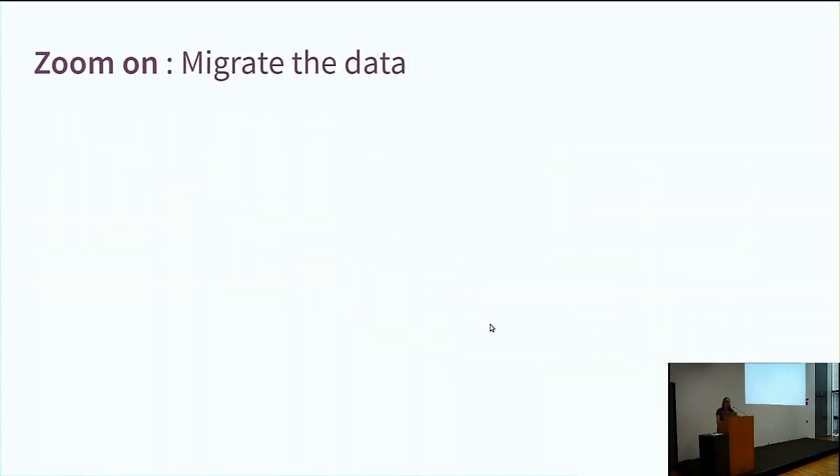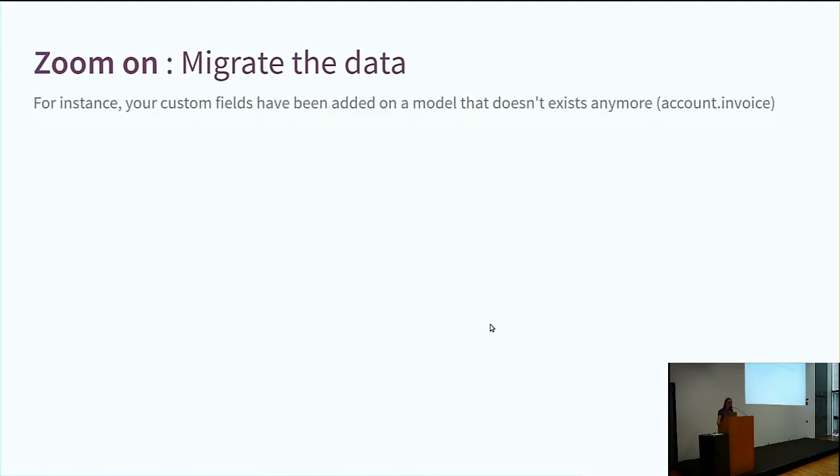Okay, about the migration of your data, especially for this year, if you have made some custom fields on the model account.invoice, if you heard about it, it has been removed. So you will have to handle all the data that are on those fields, probably move it to the account.move model, or maybe some other new model if needed.